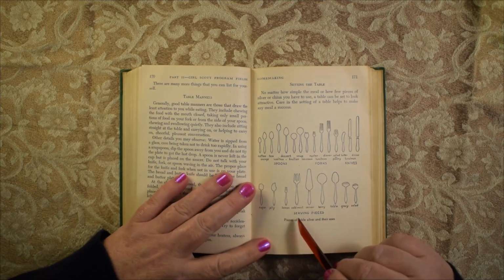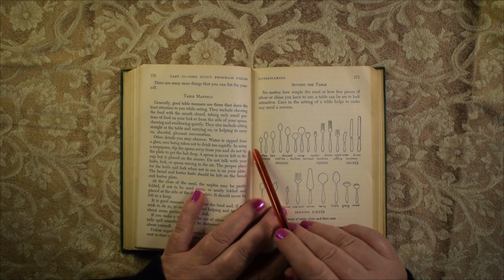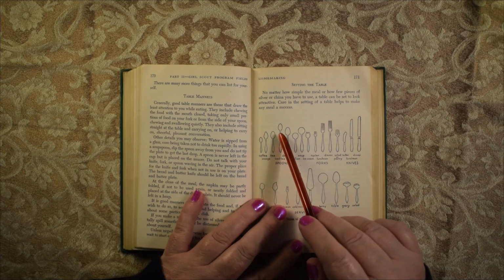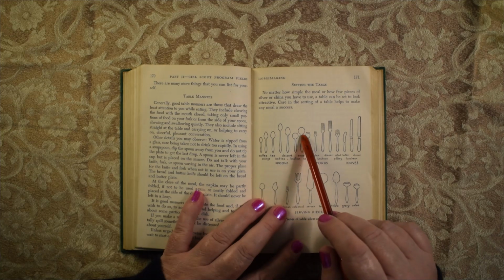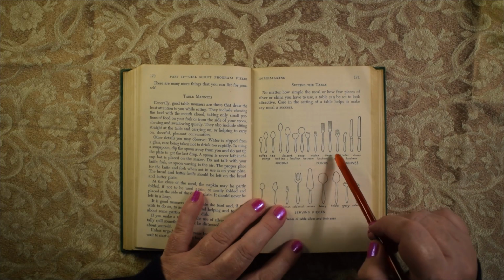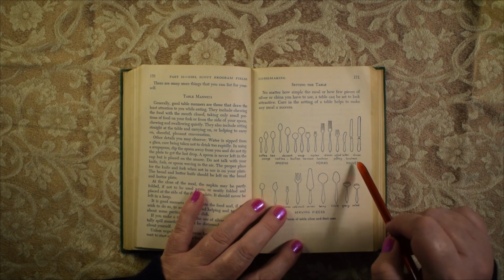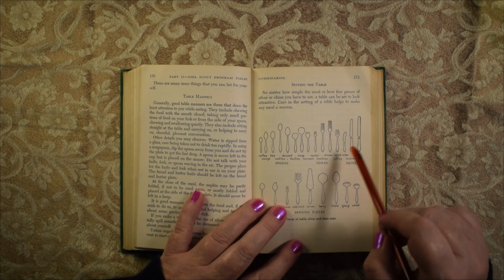You have your serving pieces. The spoons have a coffee, an orange spoon, a teaspoon, iced tea, dessert, a bouillon spoon, a soup spoon. Ice cream is a spork. Who knew? Oysters, luncheon, dinner, a salad or pastry, a butter knife, luncheon knife, and dinner knife.